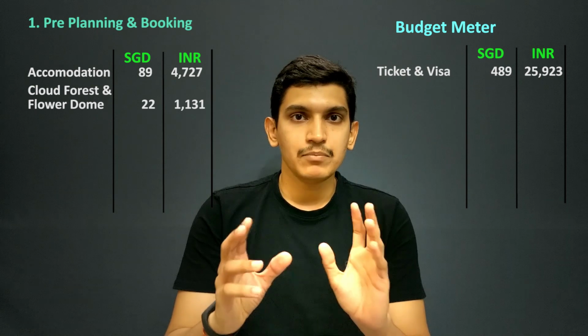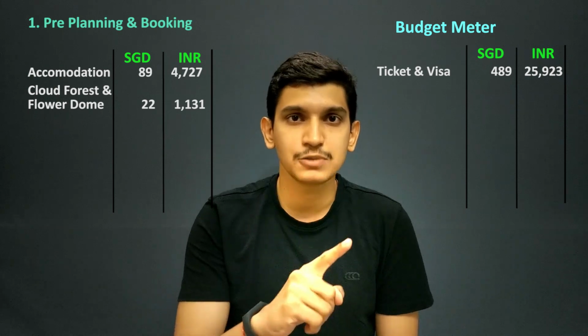And I am telling you all these conversions, which I actually made in INR. So that's why I have the INR numbers. I'm not converting it, but I have actually spent it in terms of INR through an agent.